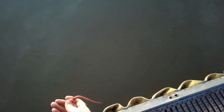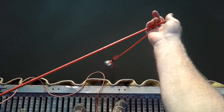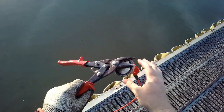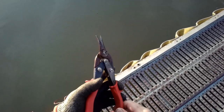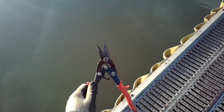Feels like something's on there. Oh yeah. That's an old pair of band cutters. Looks like they're still usable.